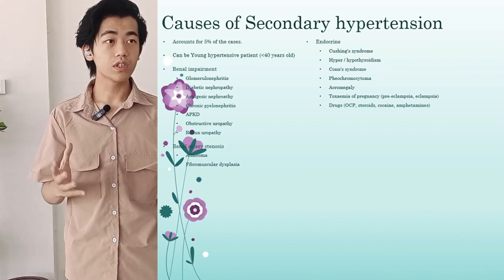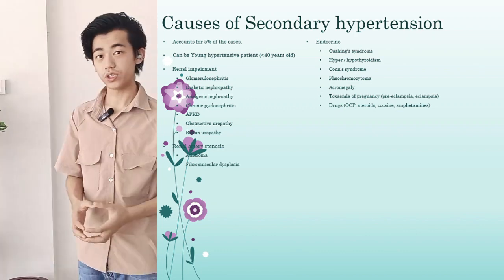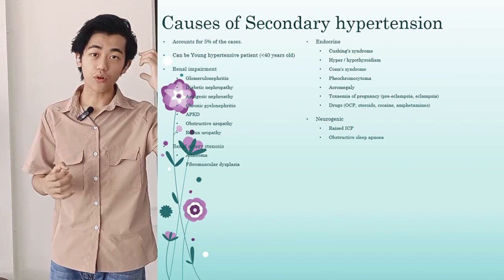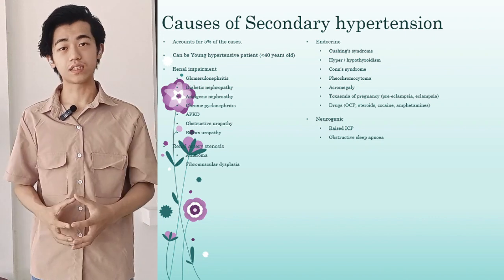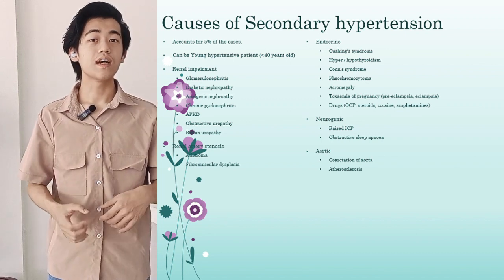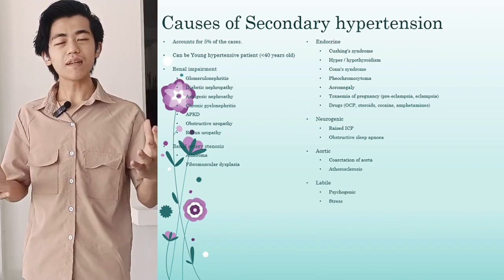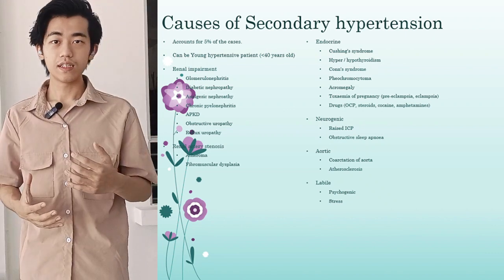Sometimes hypertension can also be caused by something more serious, such as increased intracranial pressure. This increase in pressure can either be caused by a brain infarct, such as stroke, or an intracranial hemorrhage or intracranial bleed, which increases the volume in our skull. Or it can be caused by something more common, such as atherosclerosis, which is the narrowing of the blood vessels, which can be caused by diabetes. Sometimes it can be caused by something more temporary, such as stress.